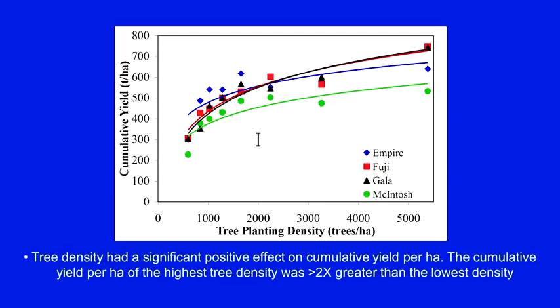And so the highest density could accumulate somewhere about 600 tons. The basic point is that you could almost double the bins of apples you produced on that acre over 15 years with just density, no matter what the variety was. That's worth a lot of money when you start to think about it.